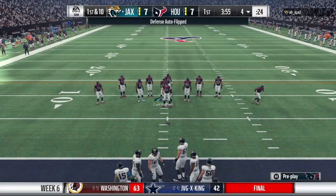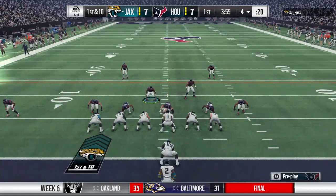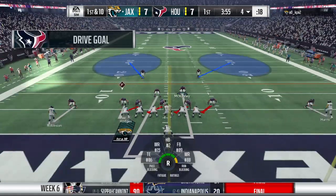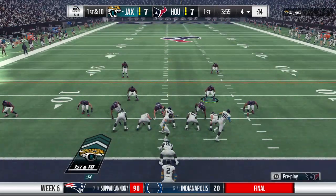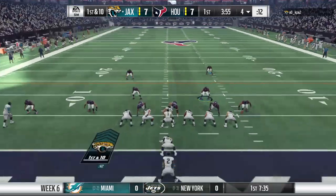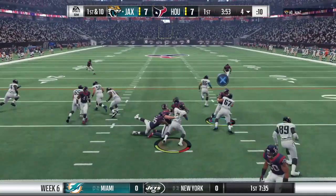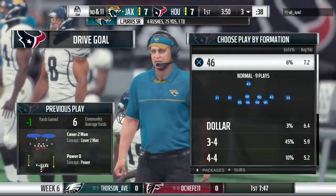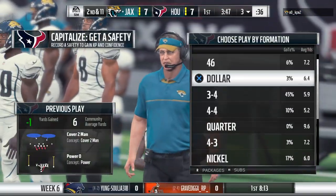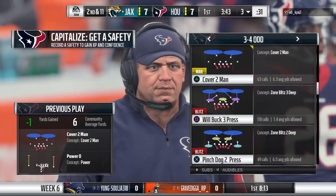And not great starting field position here for the offense. They'll start out on the ground. It's Leonard Fournette, and he'll be taken down for a loss back at the 3. He'll wind up losing a yard on the play, and it'll be 2nd and 11.